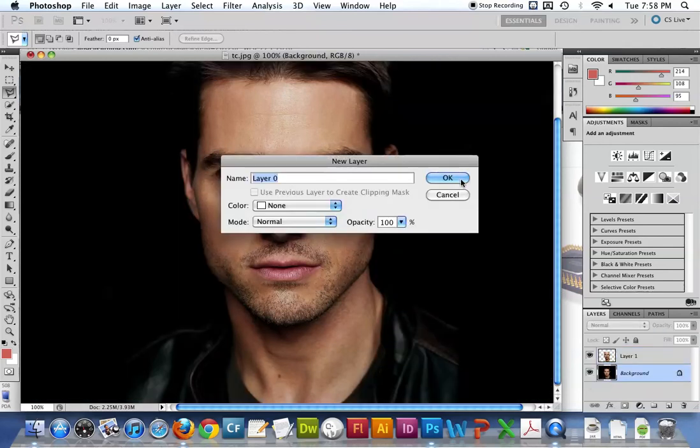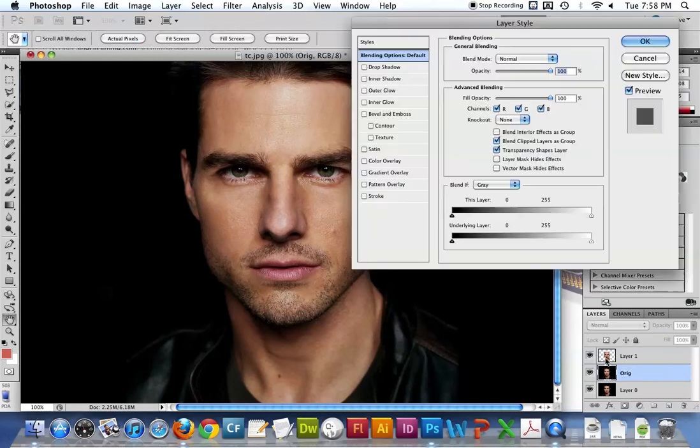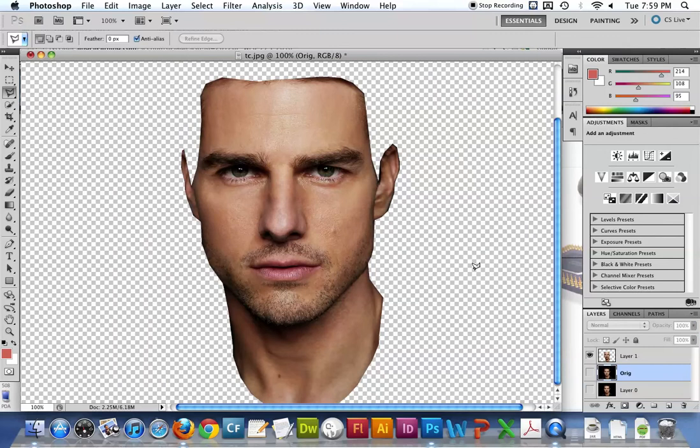And just to make sure I have the original and don't mess it up, I'm going to duplicate that original. And I'm going to call it Origin. I'm going to drag it up here. All right. I'm going to hide that for now. Okay, so here's the part I'm going to manipulate here.